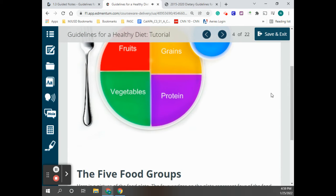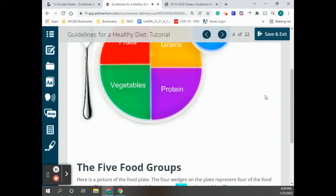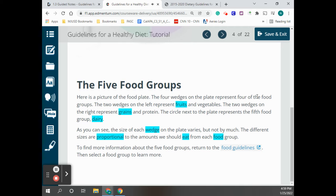The five food groups. Here is a picture of the food plate. The four wedges on the plate represent four of the food groups. The two wedges on the left represent fruits and vegetables. The two wedges on the right represent grains and protein. The circle next to the plate represents the fifth food group, dairy.